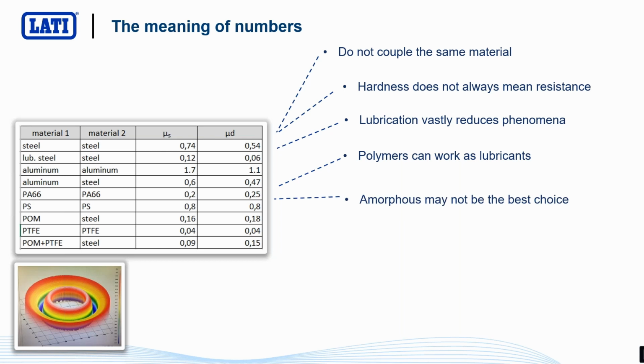If you have to select a plastic, refrain from selecting amorphous polymers for friction and wear resistant applications. I've never seen gears made out of polystyrene, ABS, SAN, polycarbonate, whatever. If you need proper power transmission, you have to use semi-crystalline polymers because the crystalline area is more resistant from both a mechanical and chemical point of view.